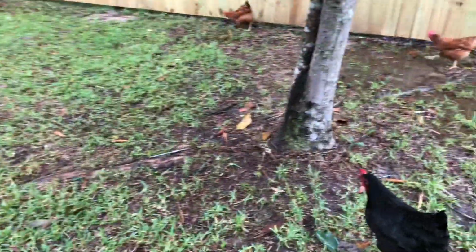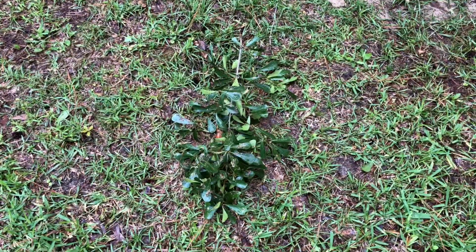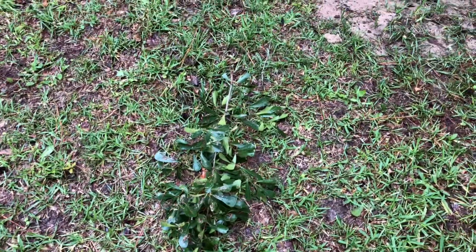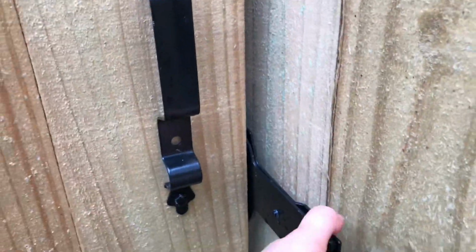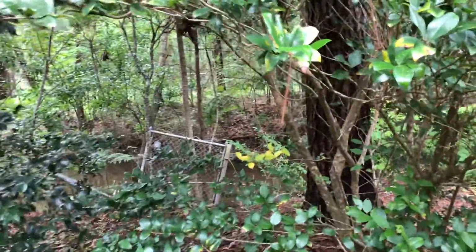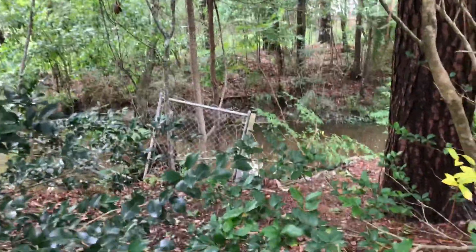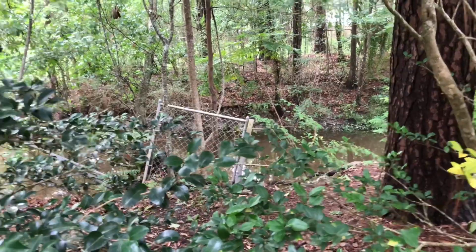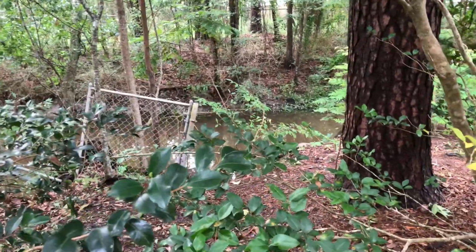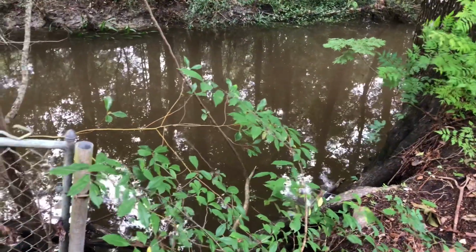Shall we go see how high the ditch is? Cristobal damage. Oh no, branch down. Let's see. Well, the water has stopped rushing. Starting to go down a bit. Hopefully I don't get bit by mosquitoes. Yeah, it's down a couple of feet from yesterday. It's not moving as fast.